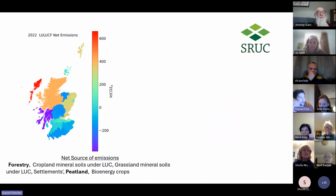And then this is now this mysterious LULUCF category. It's a net thing, so there could be emissions coming out, but also sequestration going in. So forests being cut or planted, things like this. This is a balance. So you can see some are negative, so there's abatement, there's sequestration, but lots are positive. So this includes, like I said before, cropland, forestry, and an important source is peatland.